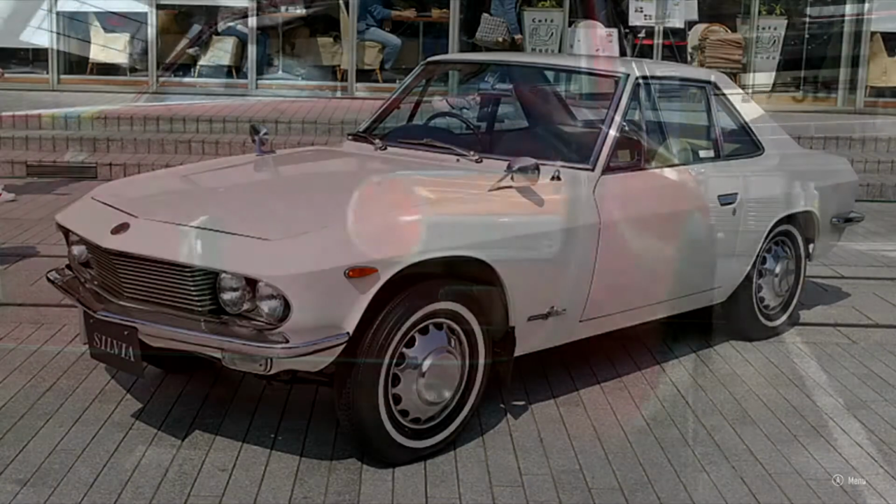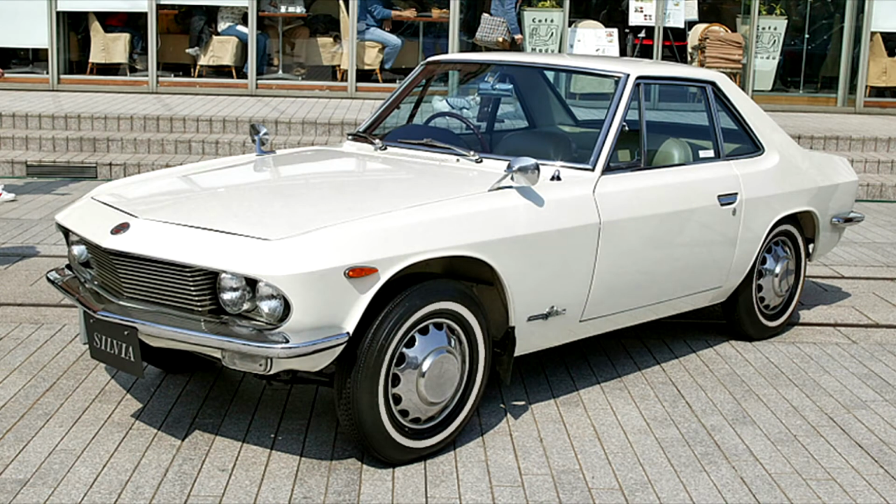The 1.6-liter Nissan R engine made a respectable 96 horsepower in 1965. Oh, and only 554 were made, and only 59 were sold outside of Japan, so they are very, very rare.